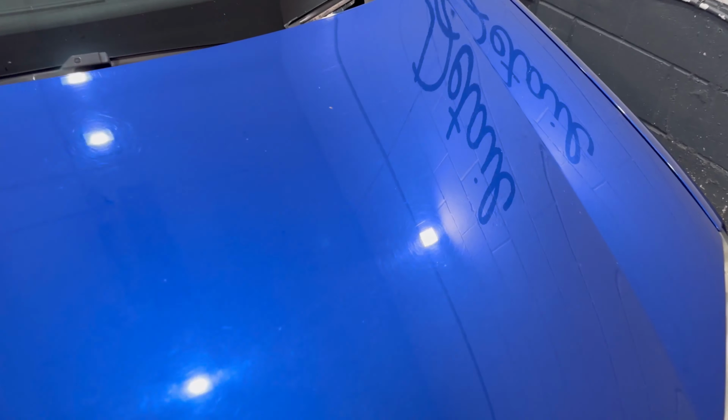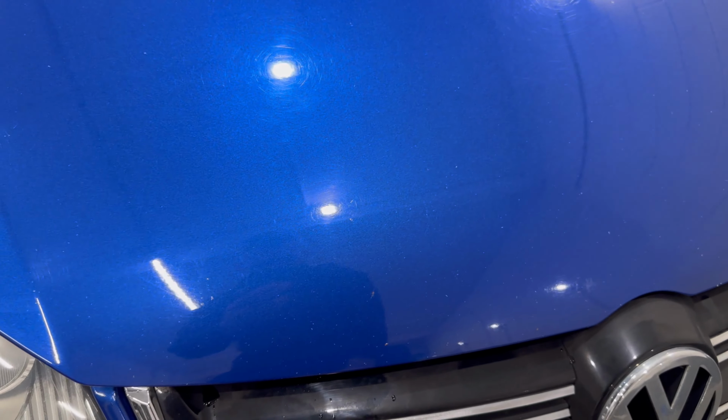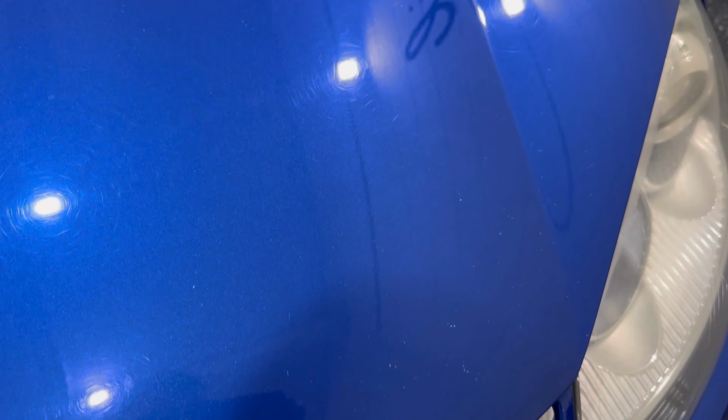So starting with this bonnet, as you can see, no shortage of swirl marks, light scratches, probably some deeper ones hiding underneath all that, and then a fine peppering of small stone chips along the front of it, which we're going to have to deal with. Otherwise, they are actually going to look even worse after the paint is corrected. They're going to stand out even further. But as you can see, there's definitely loads to do there.